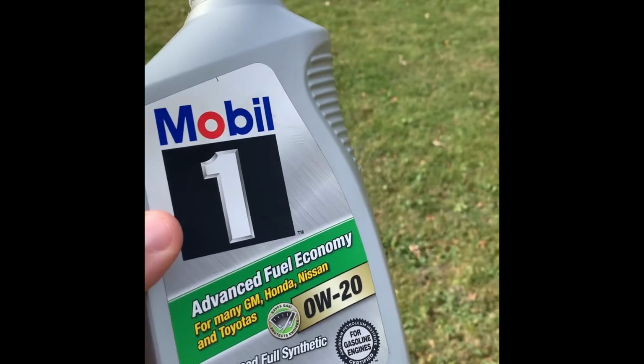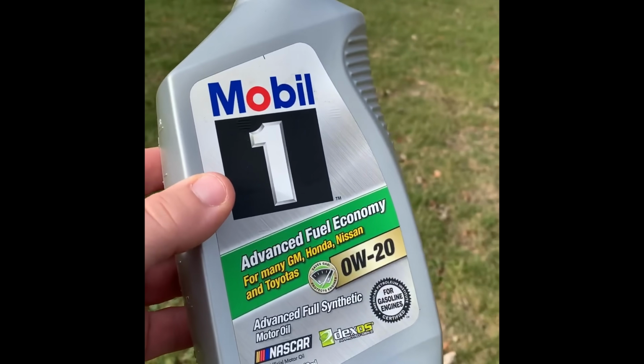Another type of oil you'll see out there that's just my favorite is they offer high efficiency oil that's supposed to make you have better gas mileage. All that is a thinner oil. You'll usually see it in 0W or 5W weights. So they're charging you more for thinner oil.